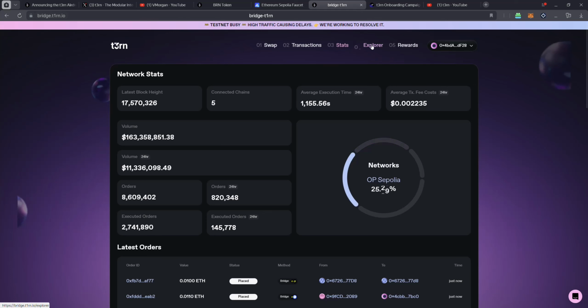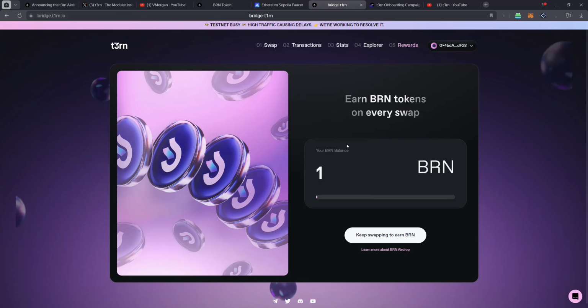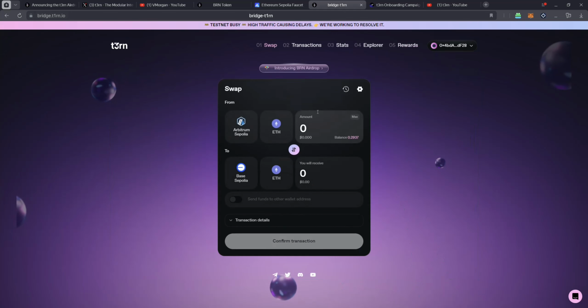Then you have also your explorer where you can see transactions, and then the last part is the rewards part. As you can see, I made a swap and I've earned 1 BRN token. The more swaps you make, the more BRN tokens you're going to get. I think it has a max, because there's a bar that loads and progresses based off your BRN. I think that's 20,000 or so.